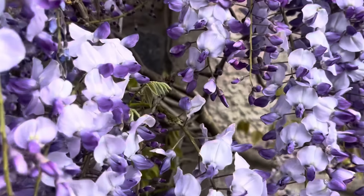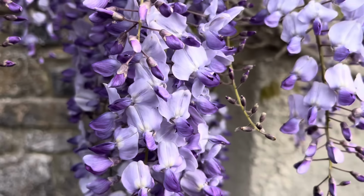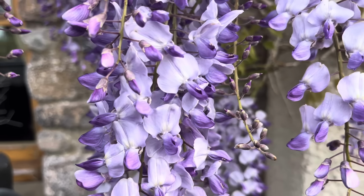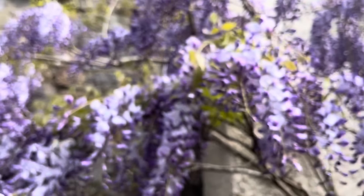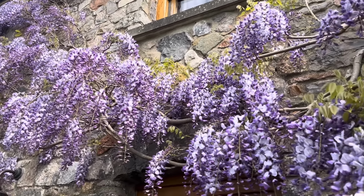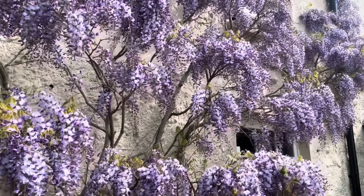Let's just pause for a moment to marvel over this. Can't see if it's focused or not. The smell is heavenly. Is just so beautiful. What a beautiful plant. And it's still not completely in full bloom.